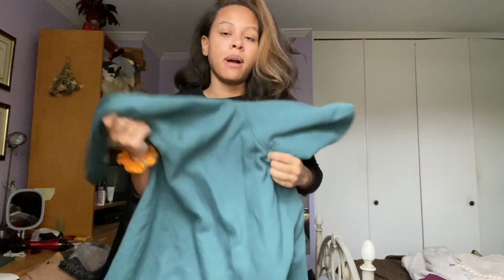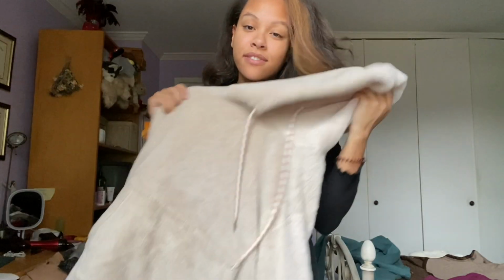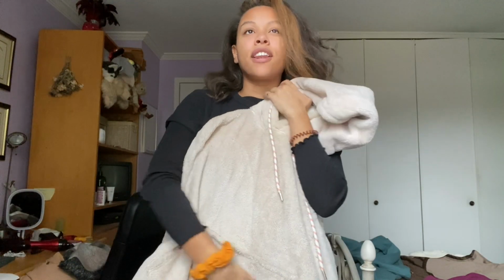So I'm kind of torn right now because I kind of want to wear my sage green Glossier sweater because it'll match with my socks. But I do have this floofy woofy sweater that I know is going to be super warm. I just don't know if it's going to be too warm, you know? I don't want to be out here sweating on the MTA, but I don't want to be cold either. So I'm a little torn. I'll just try them both on and see what they look like.